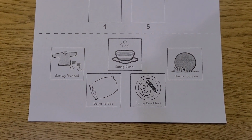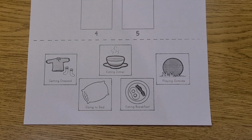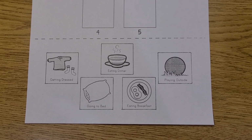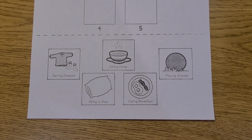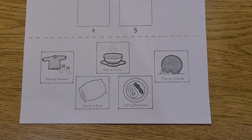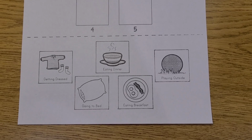Now, when you look back down here, the first thing you do in the morning is probably not eating dinner. Am I right? So you need to find the thing that you would do first in the morning. And then the second, then the third, fourth, and fifth. And glue them on the paper. Good job.